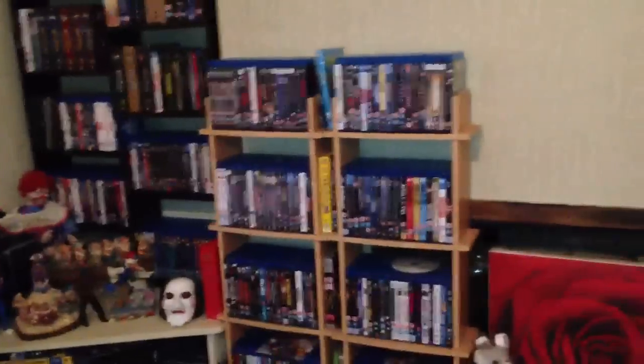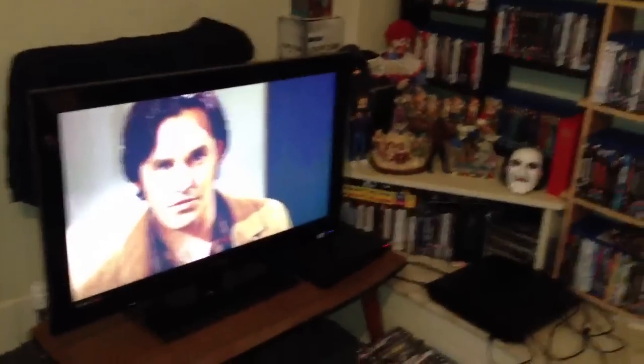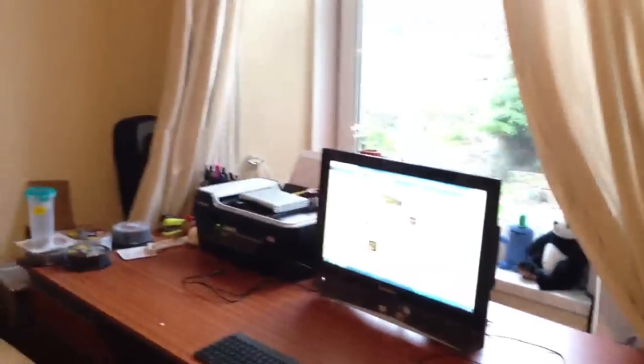A lot of people keep saying to me, like, oh, how do you fit all your spiders into your house if you only live in a one bedroom flat? So I thought it might be quite cool to show you my living room where my spiders are. This is my computer.